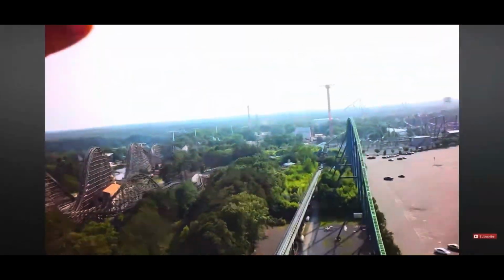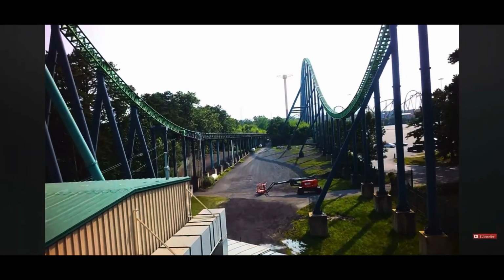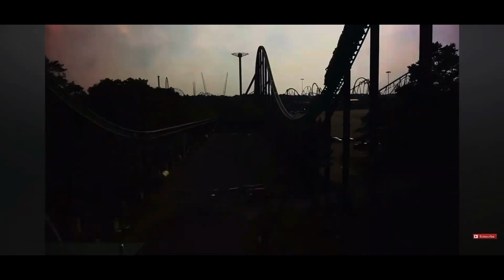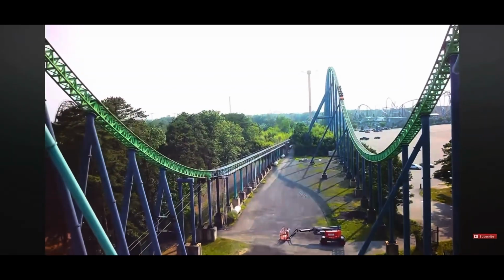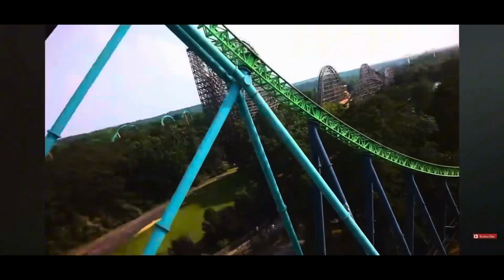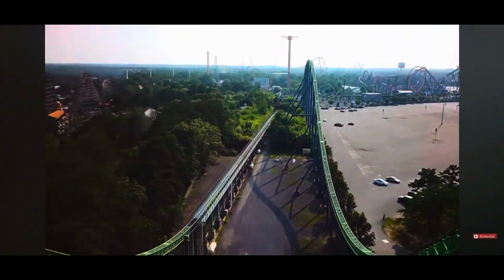The views on this one aren't particularly special. You just get a nice view of the park and the surrounding areas, but something that can really enhance your ride experience is getting a duel with King Dakar. Now, I know in its early days you couldn't get a duel with King Dakar because of the government, but during those final few years you could, and that was truly something special.